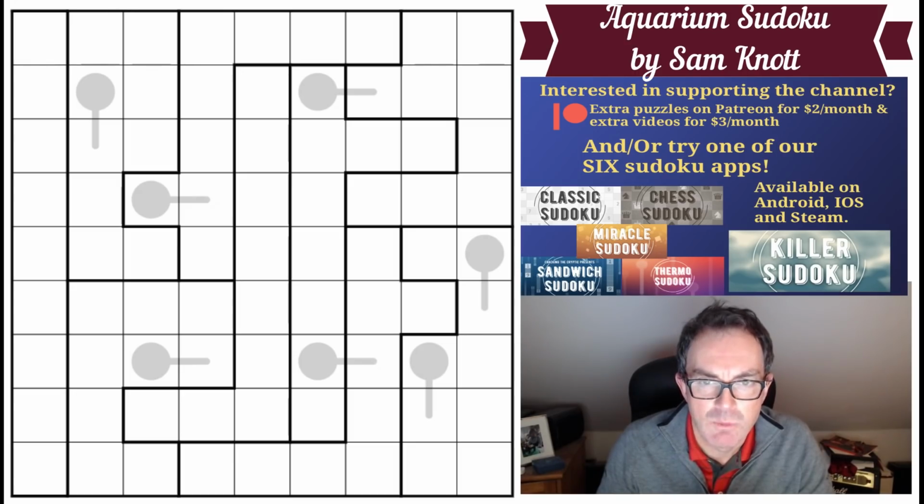which is a Sudoku variant based on the Aquarium puzzle, which we've done, I think, once before in a video. It was a long time ago, and it's by Sam Knott. And Phistomefel says this has some absolutely beautiful logic in it. So I'm really looking forward to trying it.